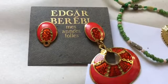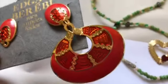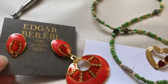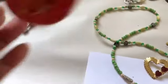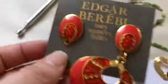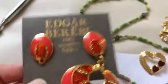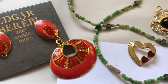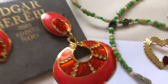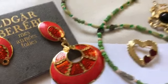And I decided I am going to try to sell one single earring. This is going to be my test to see if I can sell a single earring. I'm going to put it up for 10 bucks and see what happens. But this Edgar Berebi seems to be a good brand. Some pairs sold for 10 bucks and some pairs sold for 55, 65 bucks. So I'm going to try my hand at selling one single earring, see what happens.